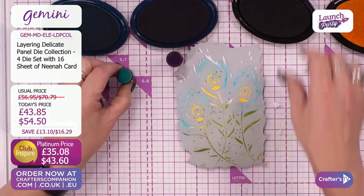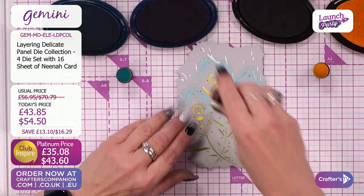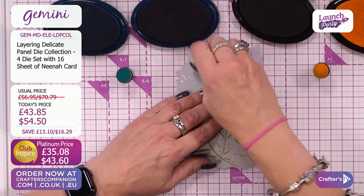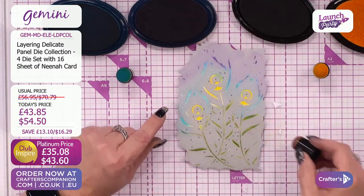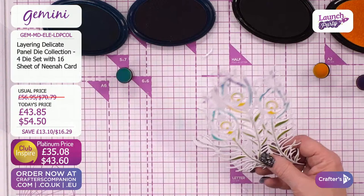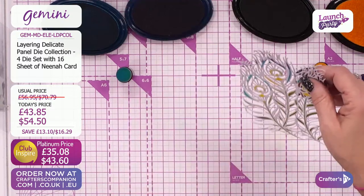Right, so I'm going to go back in. I've just seen a little area I've missed, so I'll go back in with that one. This is just to get a little bit of lay down of colour, which is why I'm using it through the dye. But it is a really gorgeous effect, and a nice easy one to do. Of course you could do it afterwards, but I'm quite happy with that, because what I'm going to do is go in there, run that through, and when you take it out, don't forget to clean your die.